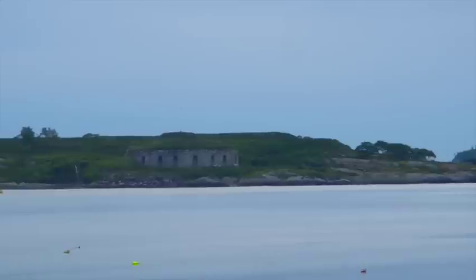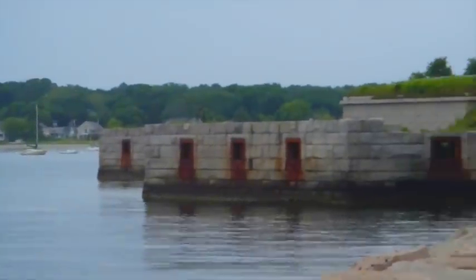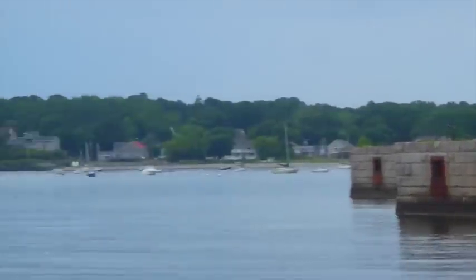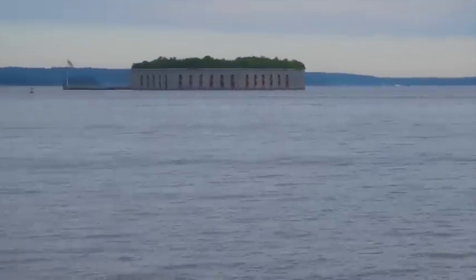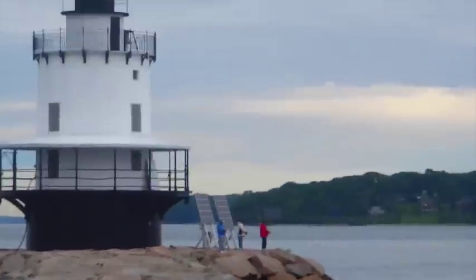So you got a fort here. You got one there. I see a fort. That's if they got past the cannon turrets down there. Yeah. And you've got one out there with cannon turrets. So probably not a good place to go boating.